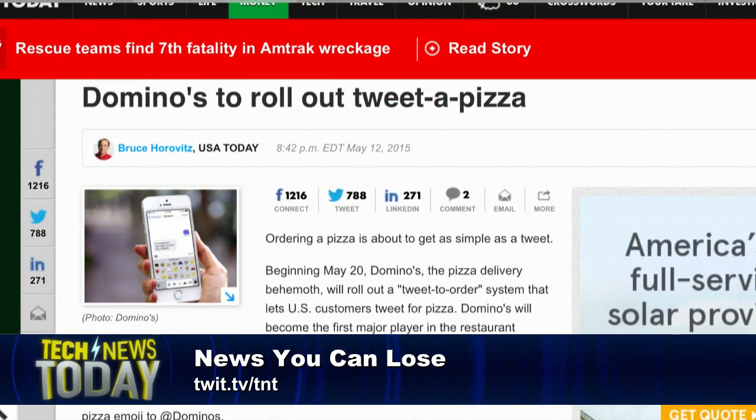ZipRecruiter.com/TNT. Well, in news you can lose, starting 1 week from today, Domino's will offer you the ability to order a pizza by simply tweeting a pizza emoji to Domino's Twitter account. The company will look up your pizza preferences, credit card, and delivery address in your customer profile in Domino's Easy Order system. Domino's will confirm the order by direct message, and it's available for U.S. customers only. Obviously, Kevin, this is something of a publicity stunt, but still, tweeting off an emoji and having a pizza arrive is kind of cool.